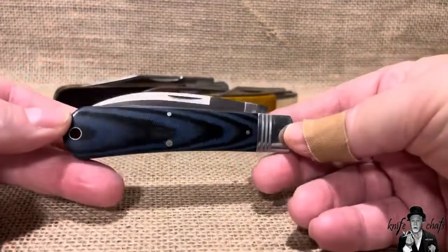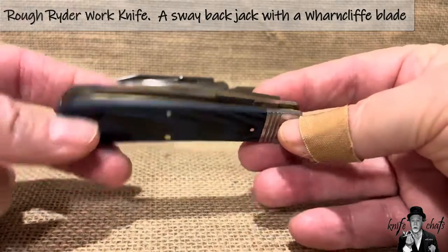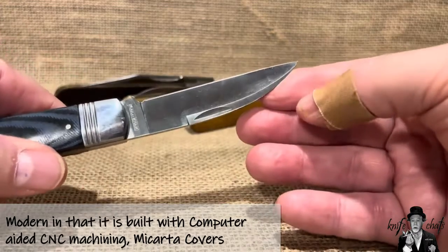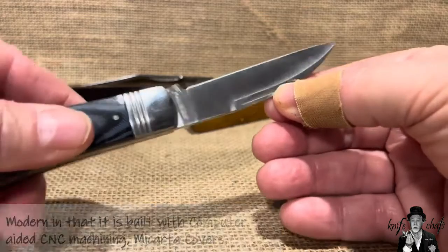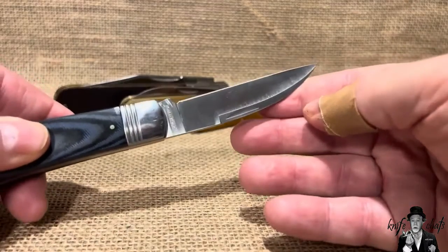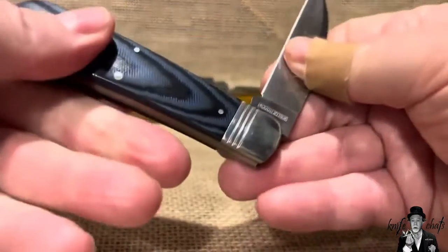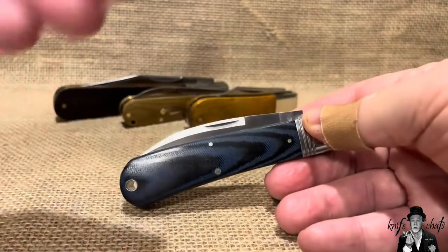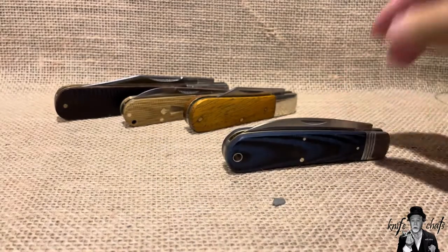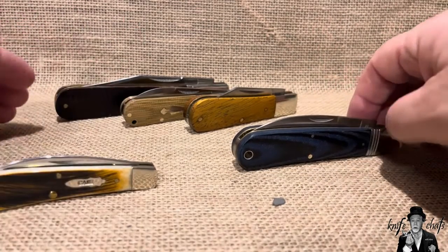Now, I know the Rough Rider work knife has a very large following, and a lot of people love this knife, and it is pretty much a traditional pattern knife, a little bit on the modern side also. But the Wharncliffe blade, even though it has been around a long time, is not the blade that is most commonly associated with a lot of traditional knives, and it's also not the most versatile blade. But if someone were looking for a Wharncliffe blade, then a sway back knife with a Wharncliffe blade is not a bad option. But that is not your everyday, every use kind of knife. I know some people will argue no, it is their everyday, every use knife, and it could very well be. But I think clip blades and spear blades are more common and more traditional.